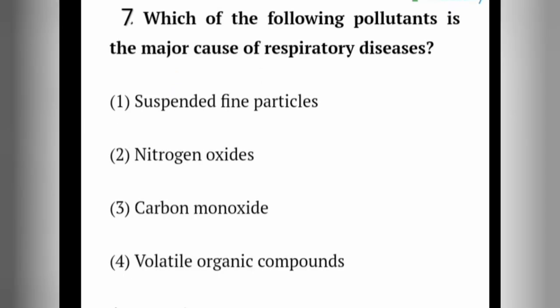Next, moving on to the 7th question. Which of the following pollutants is the major cause of respiratory diseases? The options are suspended fine particulates, nitrogen oxides, carbon monoxide, or volatile organic compounds. The correct answer is option A, suspended fine particulates. So these particulate matter suspended in the air are the major reason for respiratory disease. Yes, one can say that carbon monoxide also causes carboxyhemoglobin in the blood, and hence it is also a toxic substance. But the major cause of respiratory disease is the suspended fine particles.